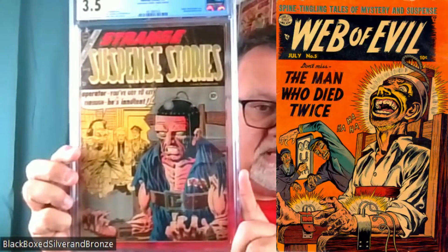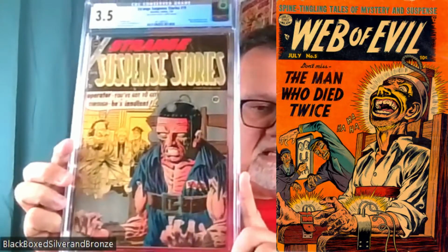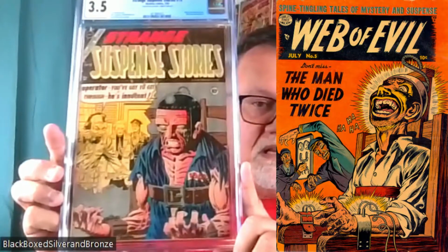We'll take it out of the bag. This is one of the truly amazing electrocution covers, the other one being Web of Evil, I think number 5, which I also got recently in a raw copy. I didn't necessarily want to get this one slabbed, but most people have it slabbed. It's a very desirable comic book.